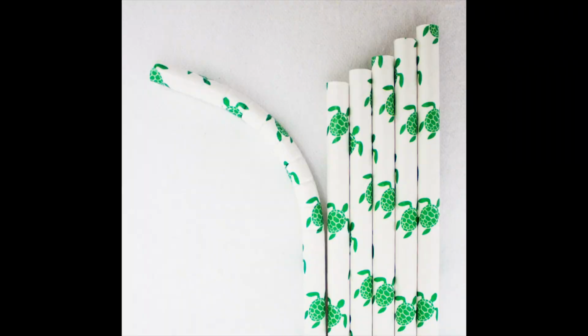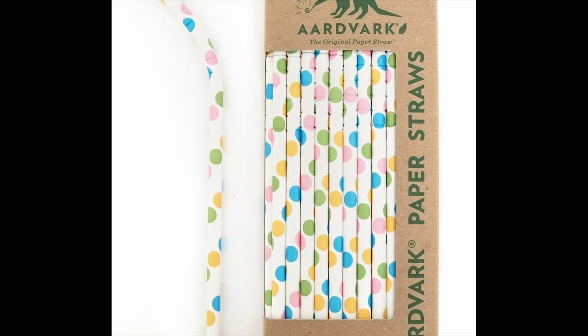However, the paper straw is making a comeback. Aardvark Paper Drinking Straws designed a modern age paper straw, which is a combination of paper and glue to increase the straw's durability in liquid, but still allow the straw to break down in landfills.